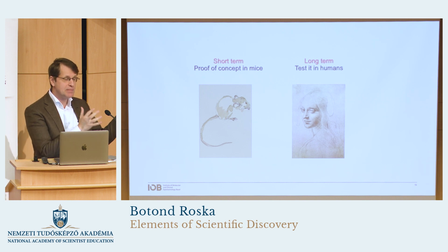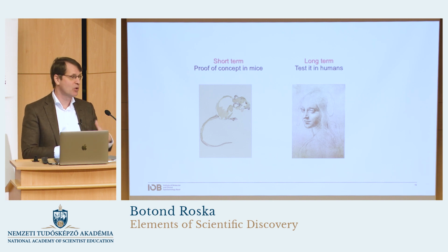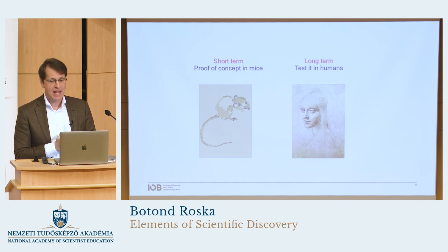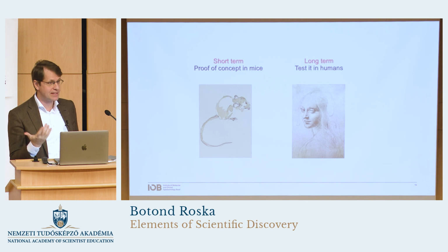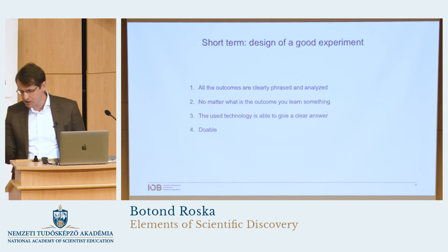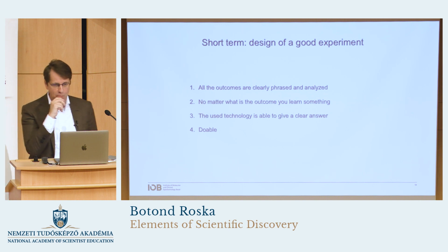A mouse was the simplest one because there were some blind models of the mouse, so it was easy to get. And the long-term, of course, is tests in humans. That's relevant for the goal. But these two different kinds of experiments, again, 20 years ago, had different properties.